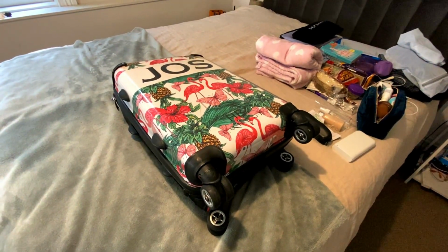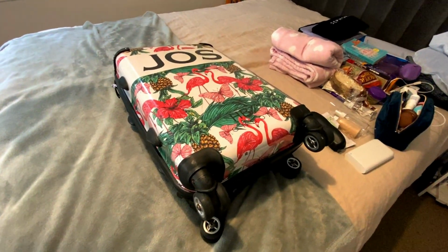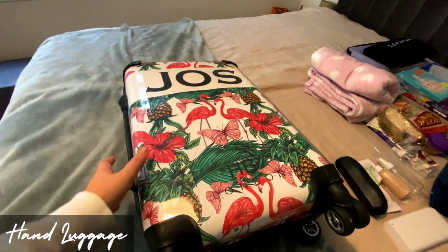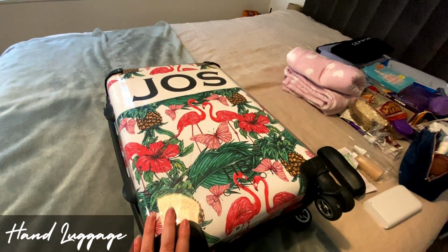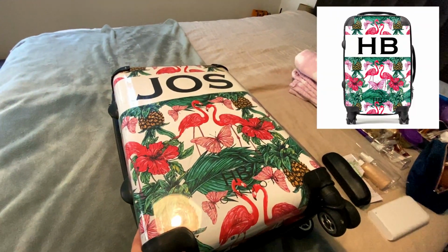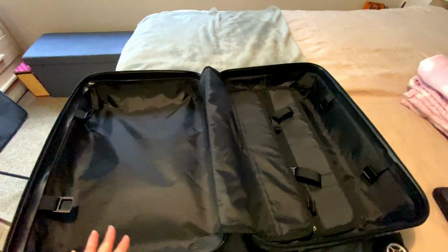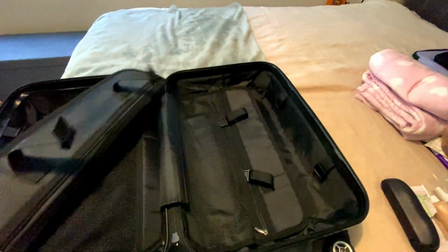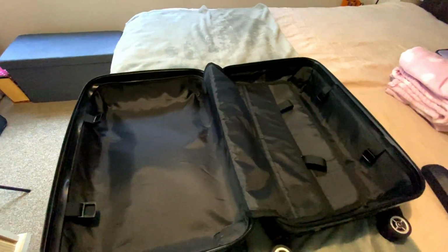So I thought I would go through my hand luggage first to give you an idea of what I pack. Now, I always take this, it's actually quite old, obviously got my name on it. This is just one of the standard cabin carry-on wheelies, which has been pretty battered, but I've had it for quite a while and it serves me pretty well. So like with most of them, I've broken it down into two sections.